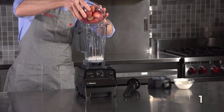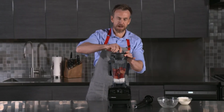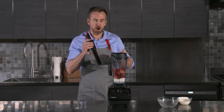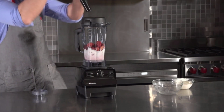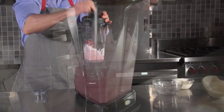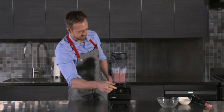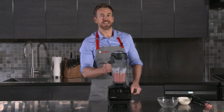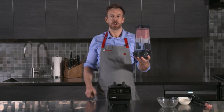It comes with a 64-ounce jar to accommodate big batches and easily makes an incredibly smooth puree with ingredients that some blenders struggle with, like leafy greens or fruit skin. It only comes with one jar, but it's fantastic for blending smaller batches when you want a smoothie for one. It's also extremely well built and has a long 7-year warranty, although it depends on where you buy it.